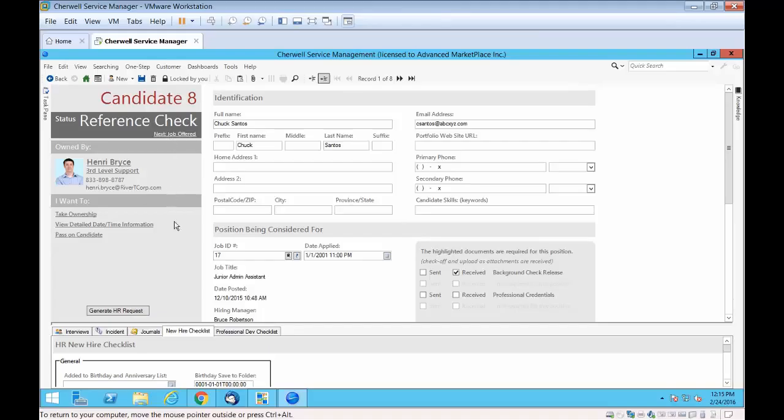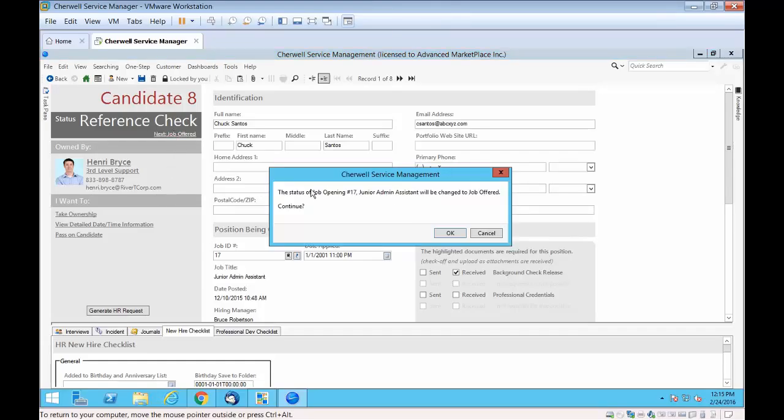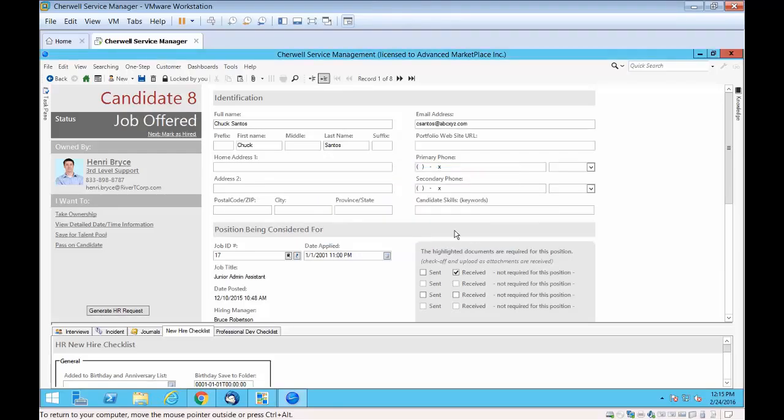Now, I've gotten down to the point where Chuck has gone through a reference check and I'm ready to offer him the job. So I'm going to click on Job Offered. It's going to update the job that I have in the system and say that that person has been hired. So I now have Job Offered here.